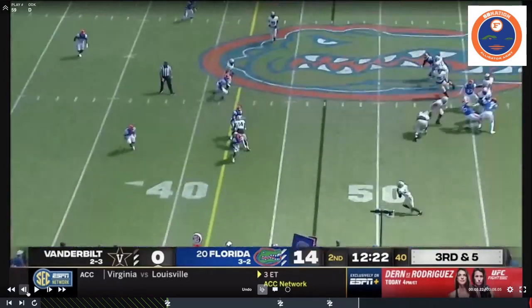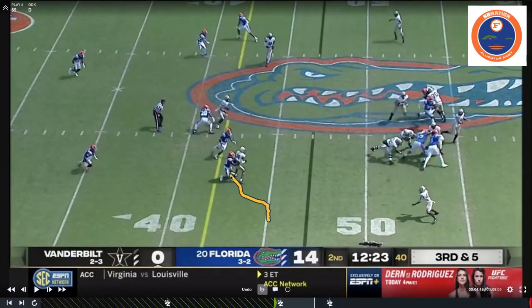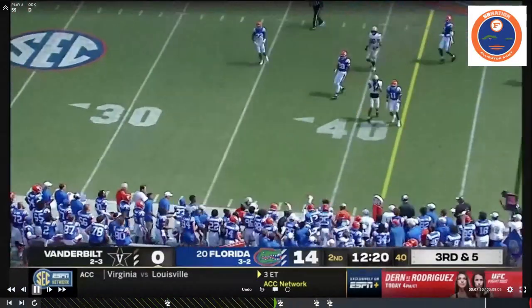So right there, May had a zone call on possibly. Get back to the flat. If he's in the flat right here, he probably makes this tackle at the line of scrimmage. You get off the field on 3rd down. Instead, he's able to pick up the 1st down here.